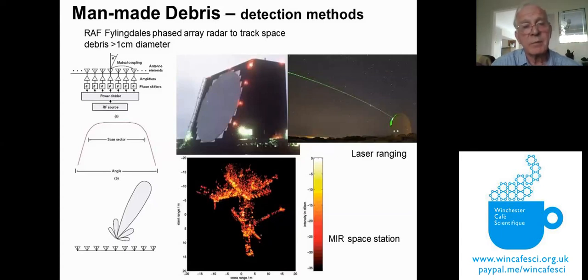We can detect the debris, but in this case it has to be greater than a centimeter at a distance of about 2,000 kilometers. And this is the early warning radar system in Fylingdales in North Yorkshire. It uses a phased array radar. Basically, what it means is that there are a large number of radar elements. Each one has a signal, and if you compress the signals together, you can produce one super signal, which can go a long distance and give you a very fine definition. And this is what Fylingdales would see of the Mir space station, which came down about 20 years ago.